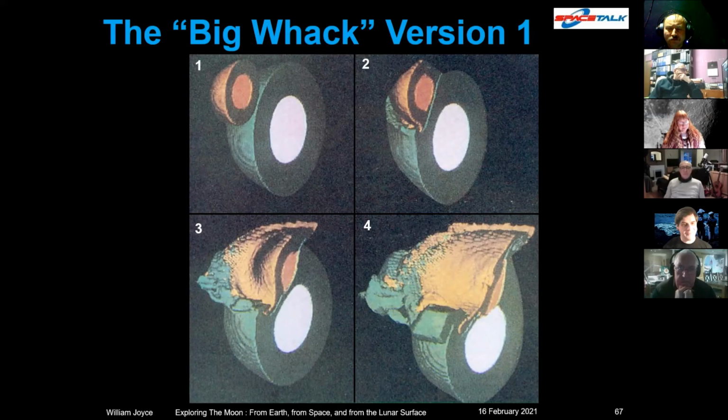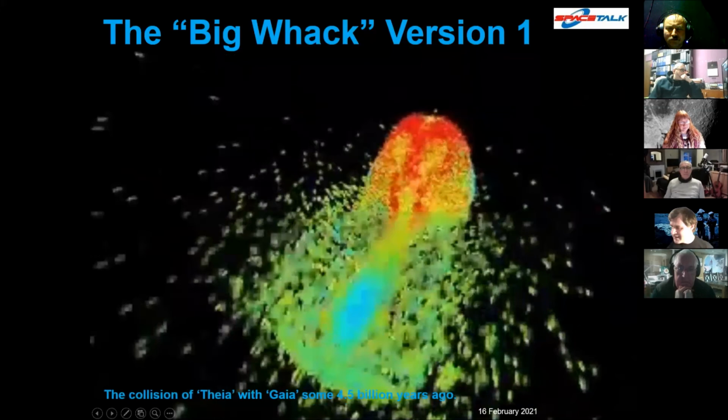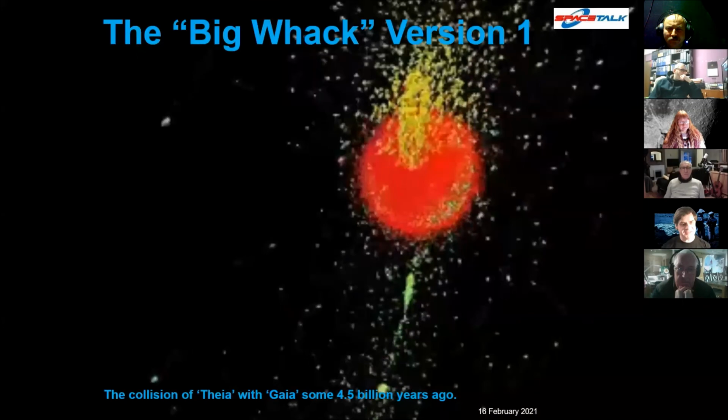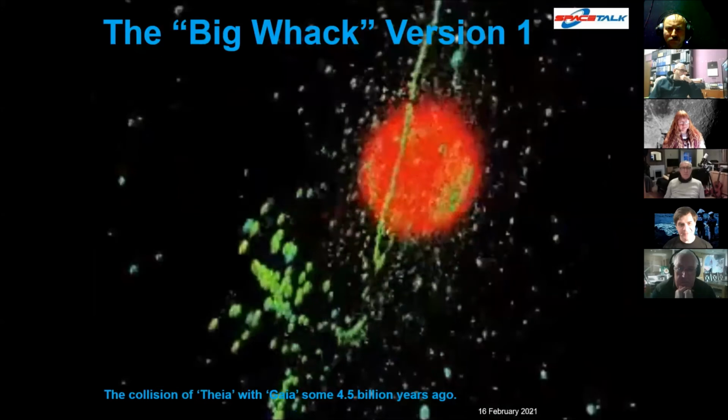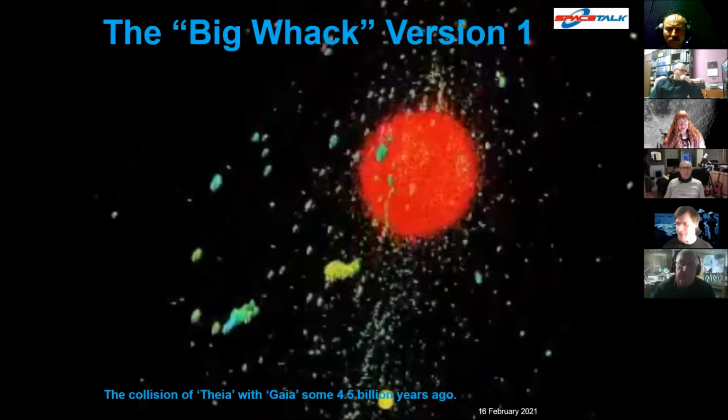So I'm just going to show this collision. That was the impact between the two objects. Very high temperatures in red. Any waters and gases would have been sent into space. So anything that the Earth had early on in terms of light elements, water, would have gone. And only high melting and high boiling point elements would be left after this happens. So that's why you wanted a giant impact.